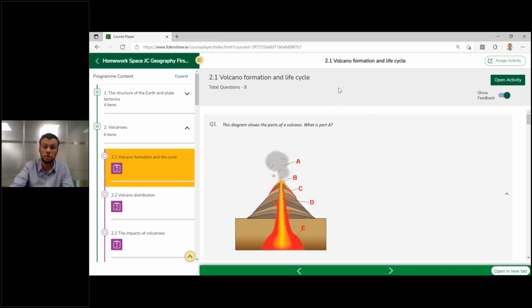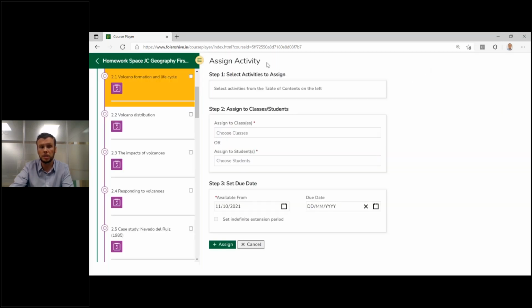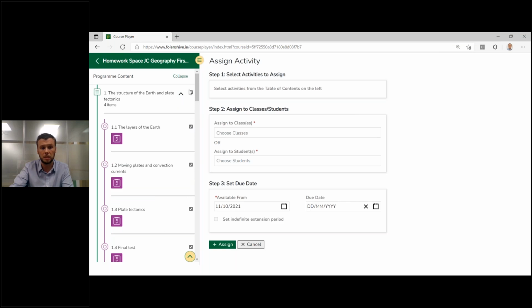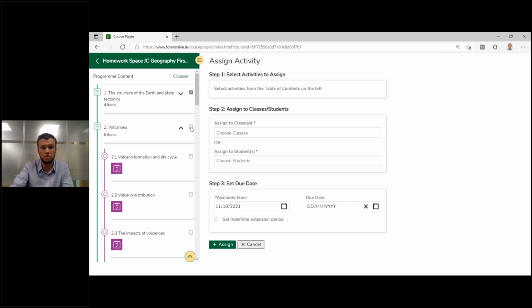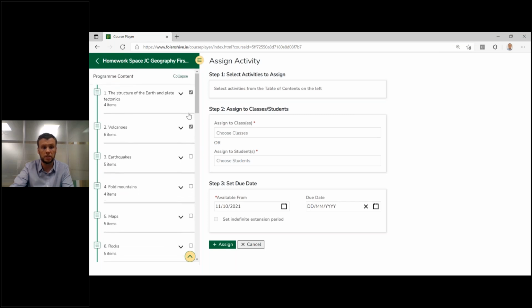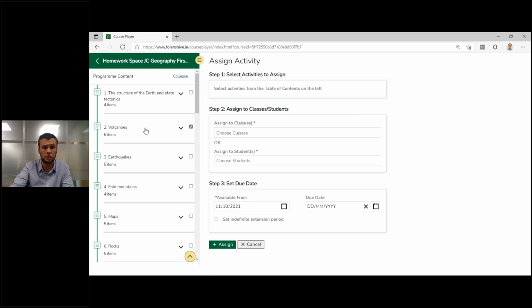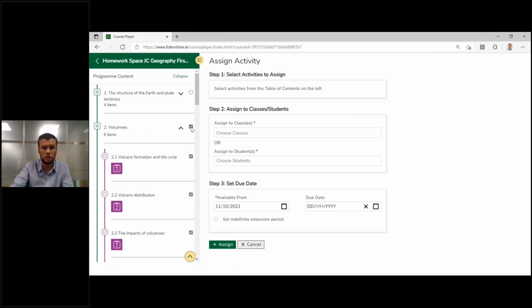But it's relatively simple. Then at the very top right-hand corner we have the important one, which is assign activity. I'm going to click that, and I'm brought to this screen where I have 3 steps to complete to assign homework for my students. Now, I could select a number of activities. I could select lots of different chapters containing various units within them, and so on. It's fully flexible in the sense that you can select whatever work you'd like to set for your students.